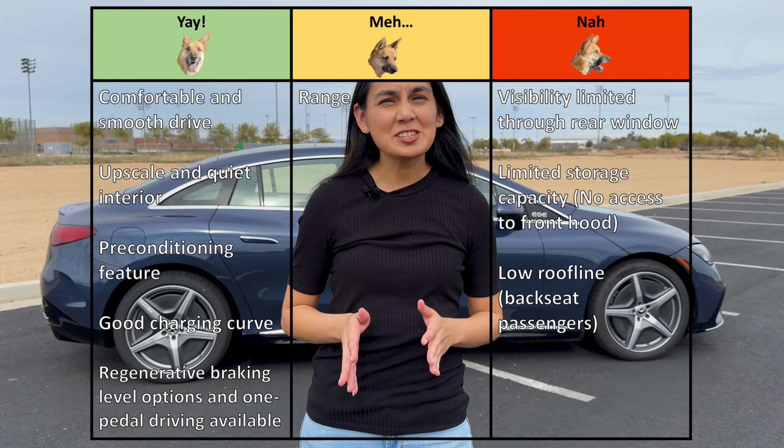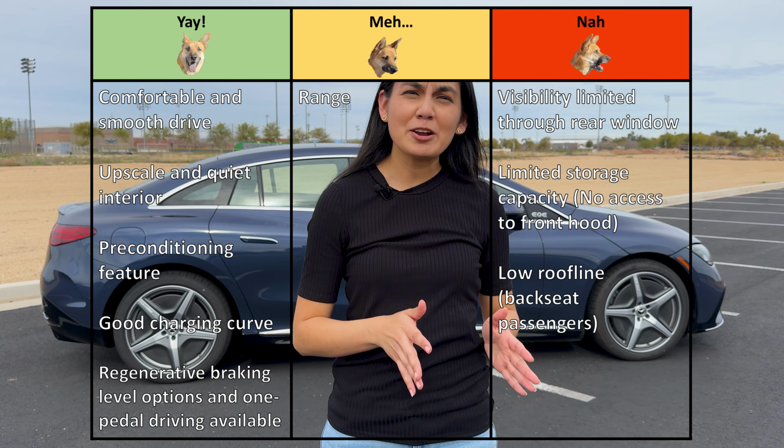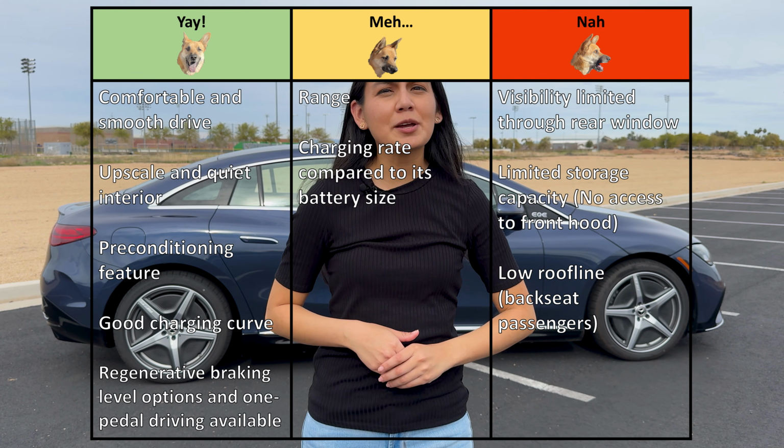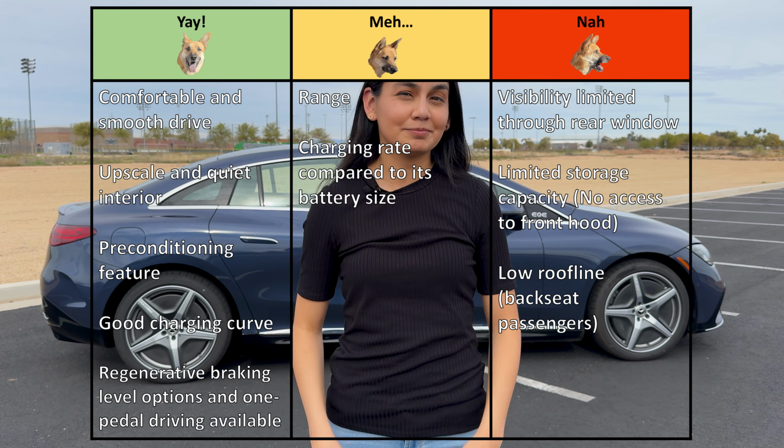However, the range still sits on the so-so side, as it falls short compared to its competitors like the Tesla Model S or the Lucid Air. Also, the charging rate compared to its battery size should be higher.